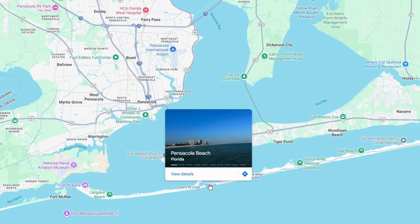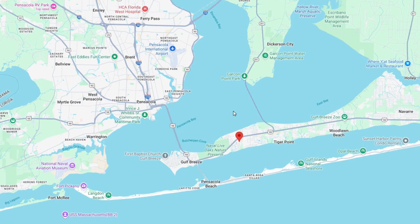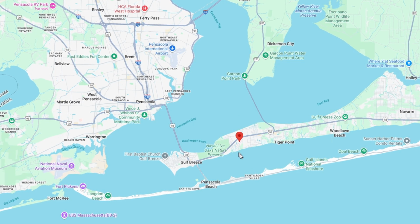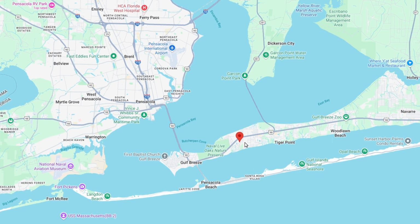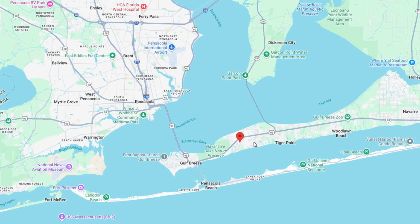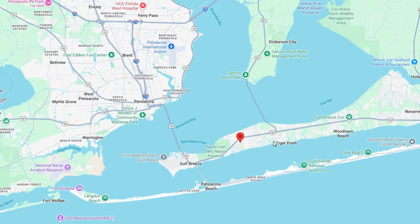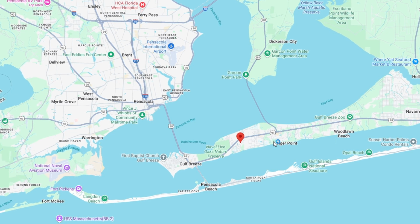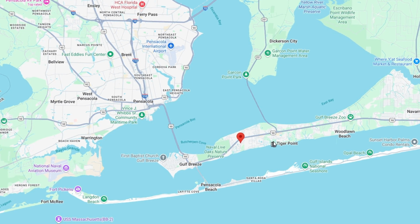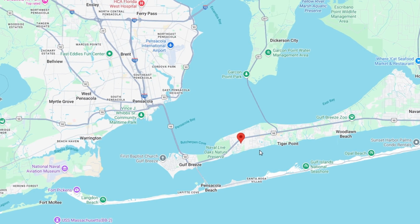You're very close to Gulf Breeze proper. You're probably less than 15 minutes to Pensacola Beach. You've got Pensacola Bay north of you and the Sound to the south. The house is located on the south side of Highway 98, but you're right in the middle between Gulf Breeze proper and Tiger Point. And this is where Lowe's, Publix, Walmart Supercenter, banks, shopping, there's just tons of stuff all around here. So just a great location.